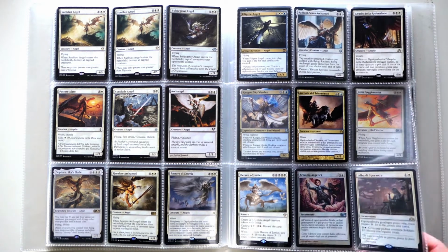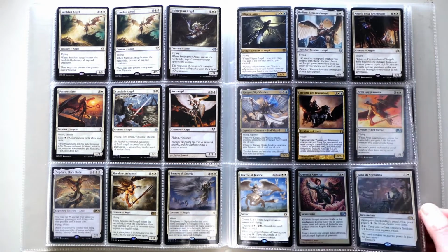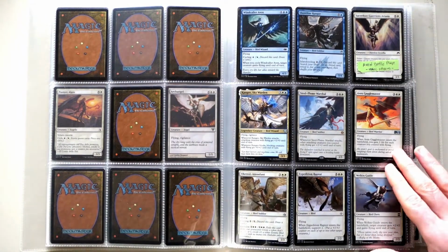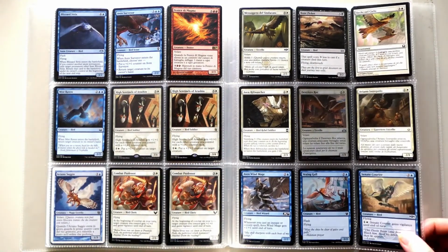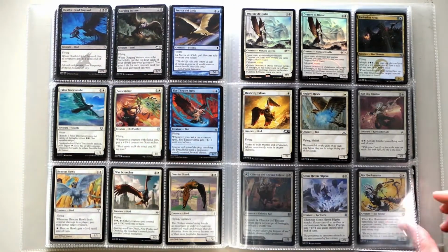Down here we also have 2 very nice foil cards. You see these 2, very nice. This Dawn of Hope. These cards are absolutely terrific. Then we got birds. Here we got a whole flock of birds. See? Quite a bunch of creatures here. Check them out.